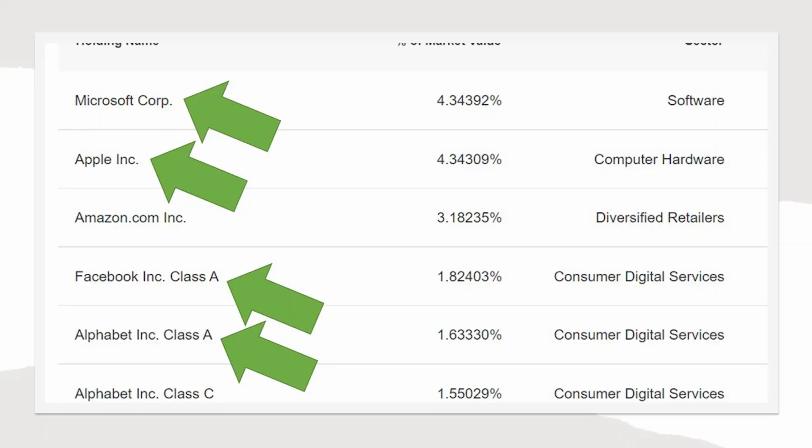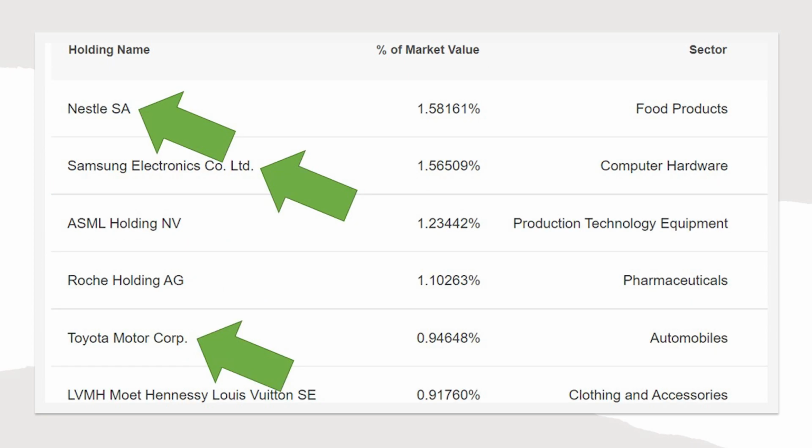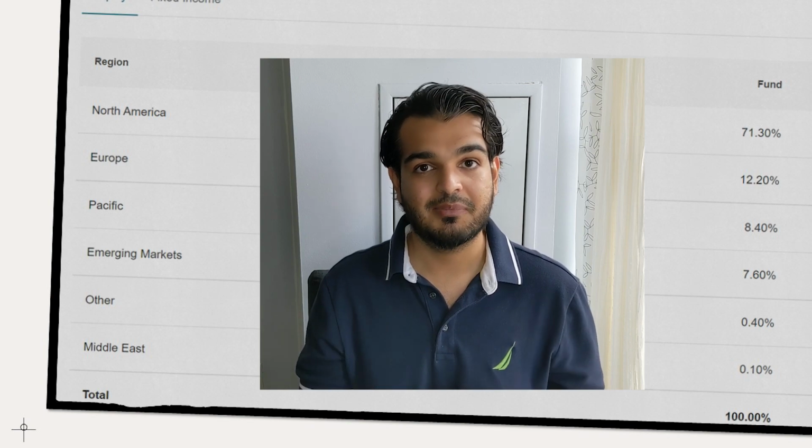Now within those ETFs, you'll find names like Microsoft, Apple, Google, Facebook within the US ETF. You'll find names like Royal Bank, Shopify, TD within the Canadian ETF, and you'll find names like Nestle, Samsung, Toyota within the developed markets ETF. As you can see, this all-in-one ETF like VGRO has multiple layers. It has geographic diversification, meaning your money is spread across North America, South America, Europe, Asia, developed markets, you name it. And you also get company diversification, and your money is invested across a diverse group of companies across multiple countries. That's why I love this ETF and wanted to share it with you because you get almost everything in one package. It's very convenient, very easy.